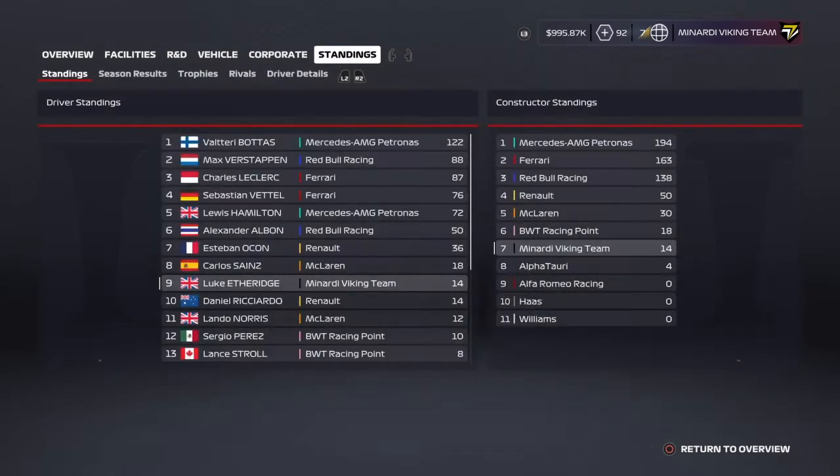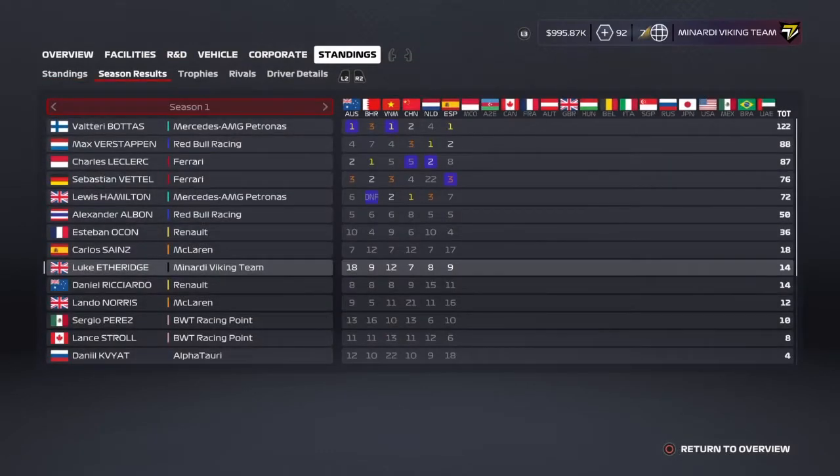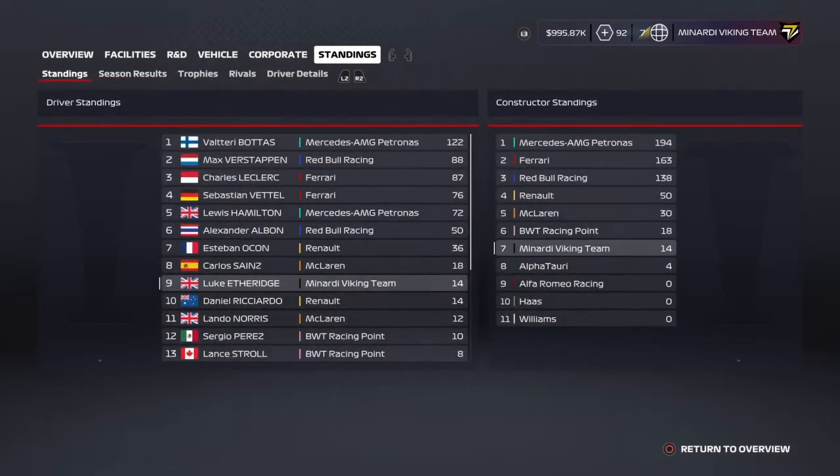We are going to need to perform well in this race. As you can see, our positions are dropping slightly. Still managed to get 9th place in Spain. That does mean I moved up in the Drivers' Championship to 9th position as well. Now tied on points with Daniel Ricciardo.